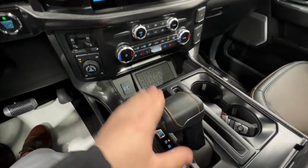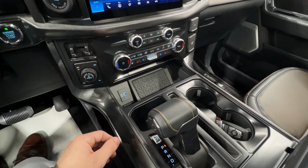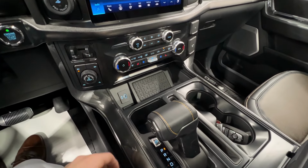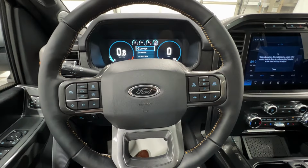And that runs through a 10-speed automatic transmission, lots of gears, perfect for off-roading. It has a nice low aggressive first gear, which gives you lots of good low-end torque. And of course, Tremors are all four-wheel drive.